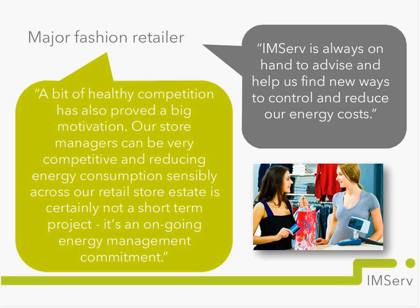Major fashion high street retailer New Look faces the challenges you face of reducing electricity consumption, controlling energy costs and reducing environmental impact. So they provided each store with energy cost and consumption targets. For this, they installed AMR meters in each store to provide accurate retail store electricity consumption information for each half-hourly period.